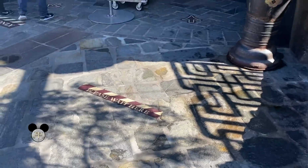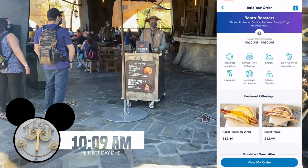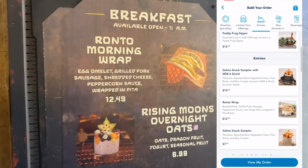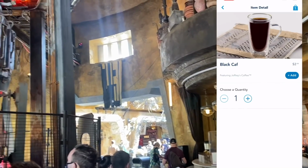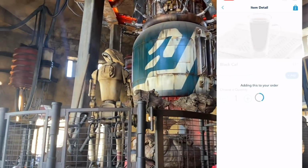Okay, it's our first treat food stop of the day. I mobile ordered from Ronto Roasters here in Galaxy's Edge. They have the famous Ronto wrap, which is that grilled sausage and a pita. But in the mornings, they have the breakfast Ronto wrap, and I actually like it better. Also, because I know how busy this park gets right now, mobile order may not have any windows available for you for like hours away during peak time.